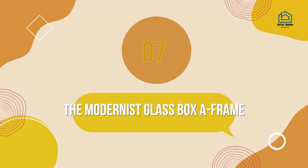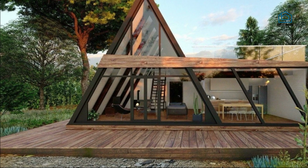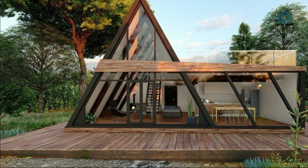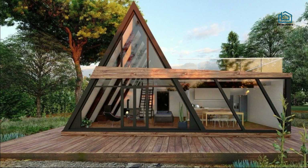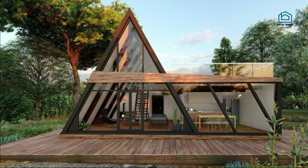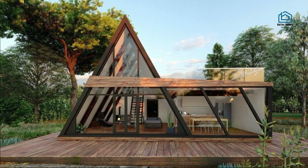7. The Modernist Glass Box A-frame. This design takes the A-frame and stretches it out, incorporating a long glass-walled wing that houses the kitchen and dining area. The contrast between the sharp triangular peak and the long horizontal lines of the deck and roof makes for a visually stunning architectural statement that feels incredibly open and transparent.